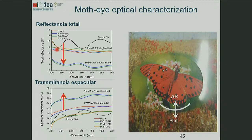We can also measure it. If we have a PMMA film, the reflection is on average 9 to 10%. If we put these nanocone structures on one side, we reduce it to 7% reflection. And if we put them on both sides, then the reflection is reduced to only 2 to 4%. That's the data, and below is the transmission, which is almost the opposite of the reflectance. This happens almost across the whole visible light spectrum.